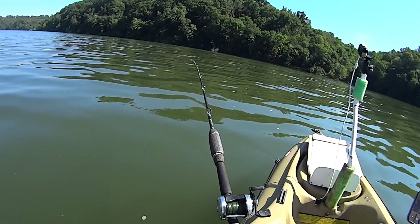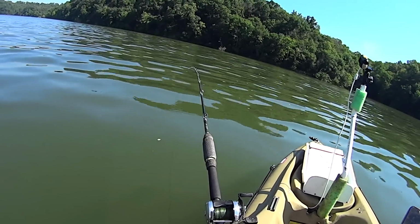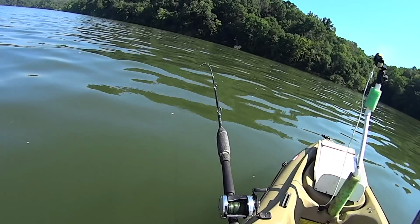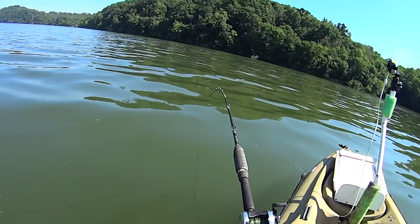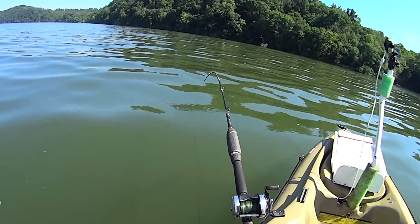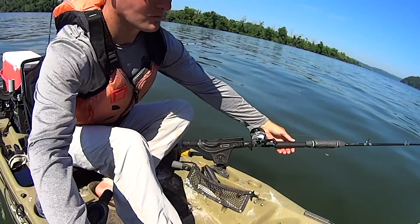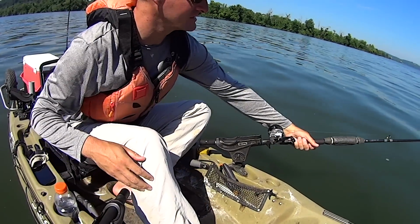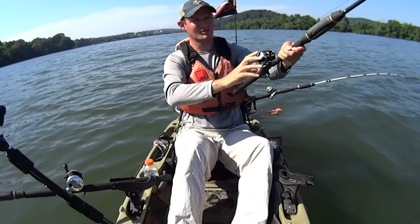I want you to look at that rod tip right there. I'm kind of bouncing around because the wind's blowing upstream. That rod got thumped a minute ago. Look at that. There is a fish on there. I guarantee you, that's another flathead, because I got thumped a minute ago, and that rod tip's just kind of danced around since then. I'm going to pick up on him and take him. That's a good fish.